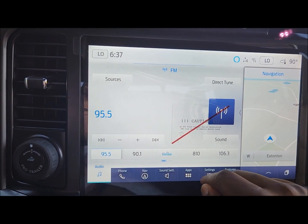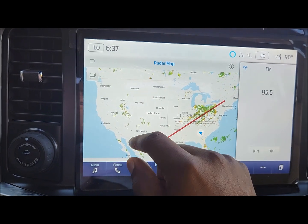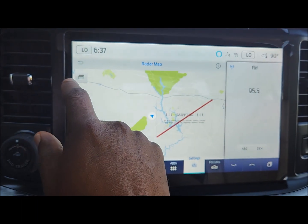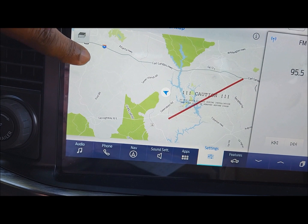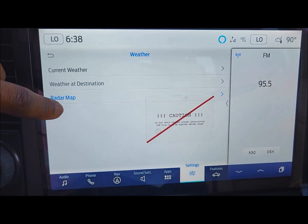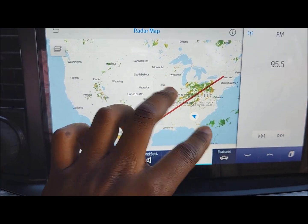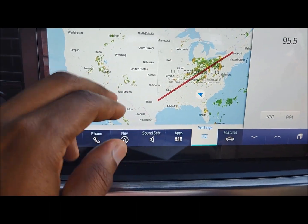So let's go back to where we were. We're going to get back to Sync Navigation. We're going to go to weather. Again, having trouble with that. Let's click this. Maybe that's what that is. I thought those were layers, but now it's not showing. It's not showing. I think this is something they need to work on, because you cannot zoom in. It will zoom in because I've had it zoomed in before, but I don't know how to zoom in now.